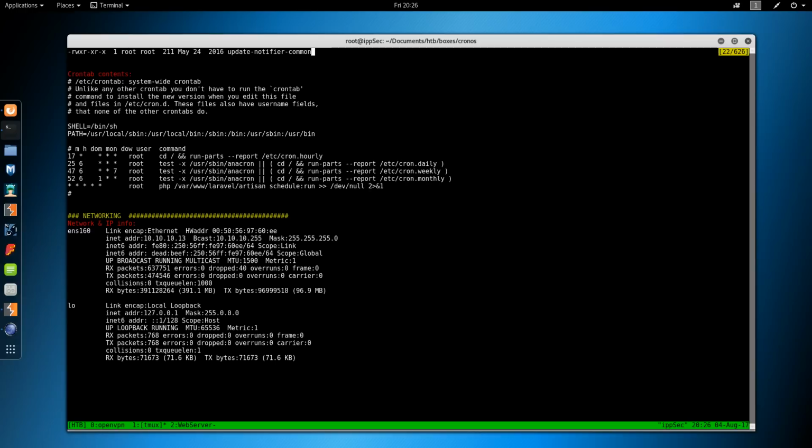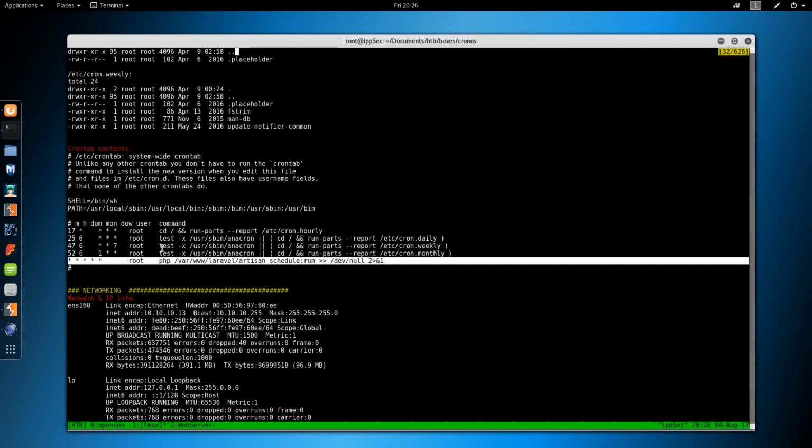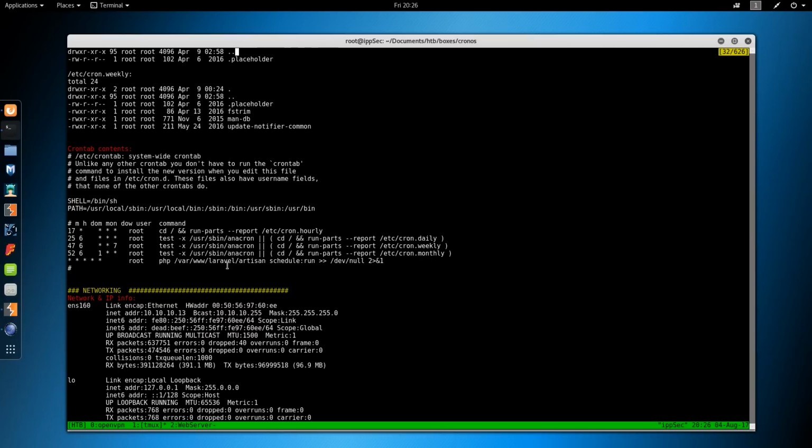Scroll up as this goes. And as I'm scrolling, I notice something really odd right now. There's a cron tab that runs every minute by the user root, and it's running a Laravel command, which is a PHP framework that we saw earlier at the web page, and schedule:run. So my guess would be if we can get Laravel to execute a command by sending it a scheduled task, we'll be able to get code execution.